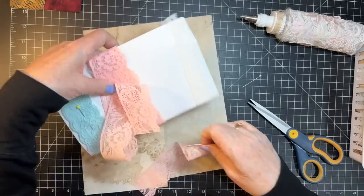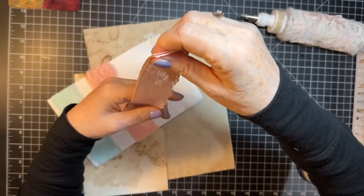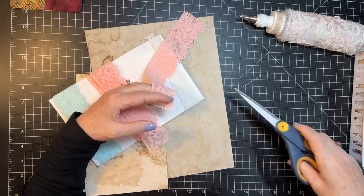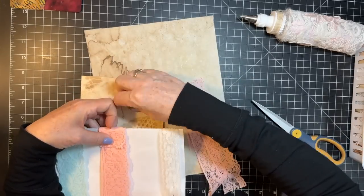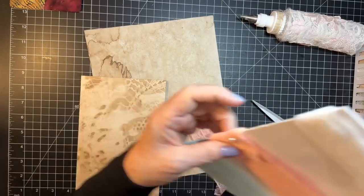And measure another one. As you can see, I'm not super precise about it. I don't mind if it sticks up on the edge, the top edge or the bottom edge a little bit. Doesn't bother me.